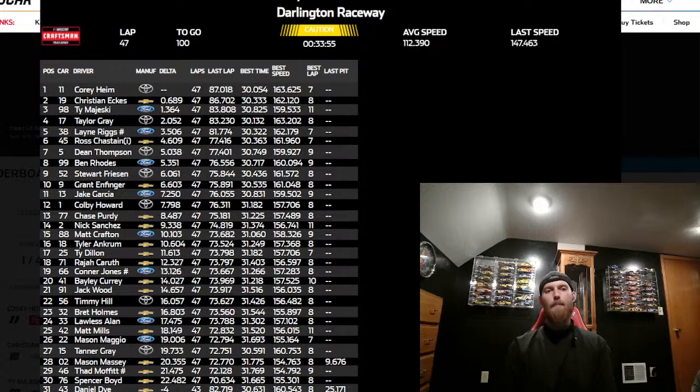We'll be seeing pit stops for the first time today during the Stage 1 break here shortly. Be interesting to see who's going to win the race out of the pits, who's going to be the fastest down there. Maybe one of the front runners loses a bunch of track position.